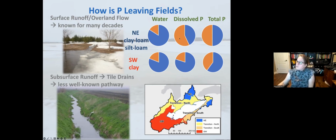Okay, so when we looked at our dissolved P, that little bit of the runoff actually accounted for most of the dissolved phosphorus losses. So although the tiles accounted for a significant pathway, not quite half, it was because so much water was moving through the tile, and the surface runoff was really the predominant pathway.